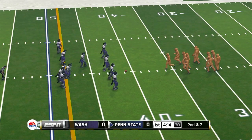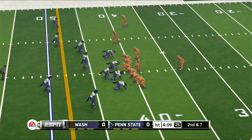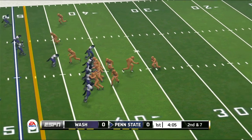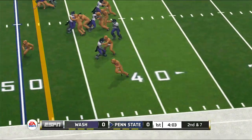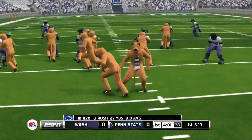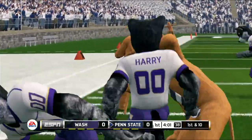It's second down, seven to go. Ball on the 41. Green nine, green nine. Here's the halfback. Gains his way to the 40-yard line. Sometimes when you've got speed, that's all you need. It's the one thing you just can't defend.